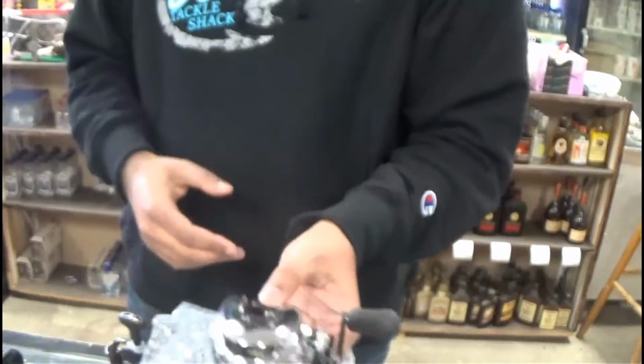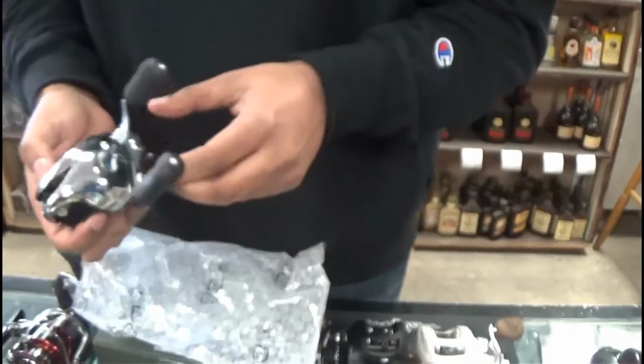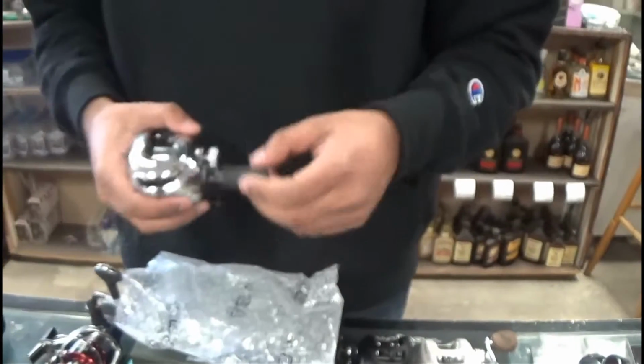It's a little shiny, but it's gorgeous. It casts like a dream, and it's one of those reels where you buy it once and you don't need anything else for the rest of your life.